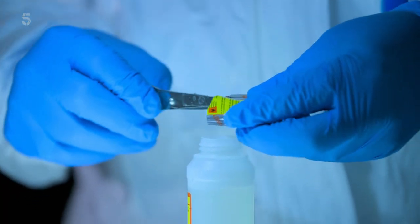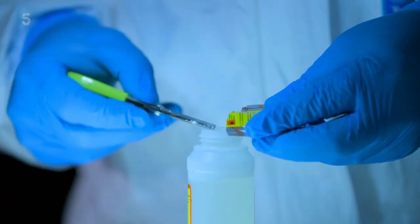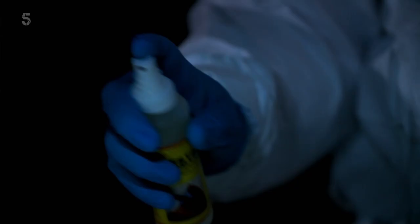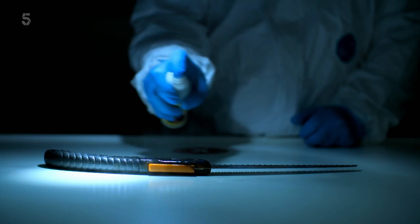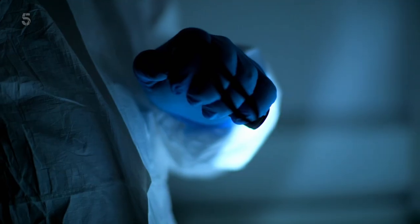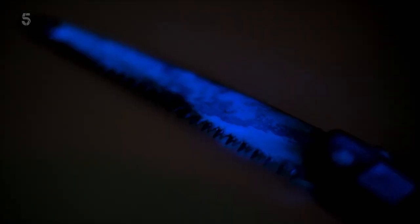Luminol works by the mixture of two chemicals, sodium hydroxide and hydrogen peroxide. Those two chemicals react with the iron that's in everybody's blood. When the luminol is sprayed onto whatever surface you're looking to find out if it's had blood on it, there is that chemiluminescence that happens. Any traces of blood will react with the chemicals and glow in the dark, in a bright blue colour.